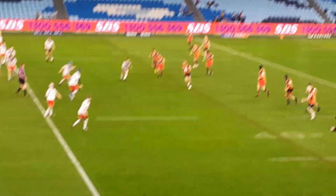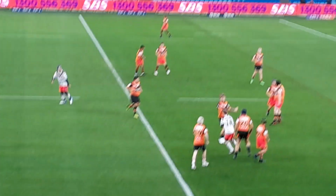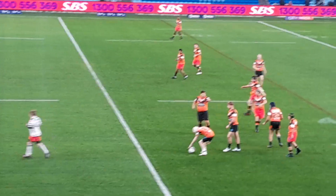Well, here we are at Leon Stadium for the exhibition game between West Tigers and Easts. They've just missed the kick-off. Daniel Shepherd took the kick-off very well and ran it back. And now we have West Tigers still with the ball.